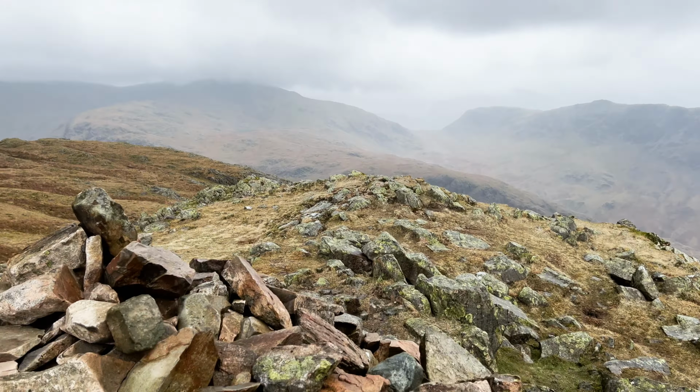Found a little perch out of the wind. Nice, Middle Fell done. Yes, it's called Middle Fell because it's at the centre of Wast Water, overlooks Wast Water, sort of right in the middle, on the western edge of it.